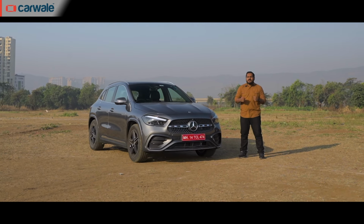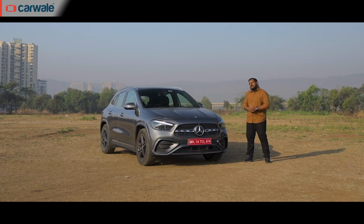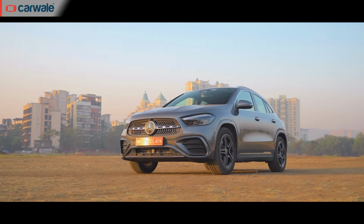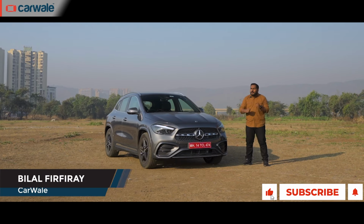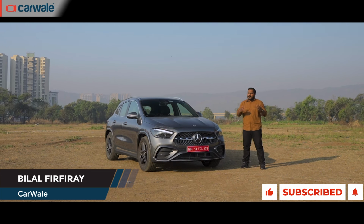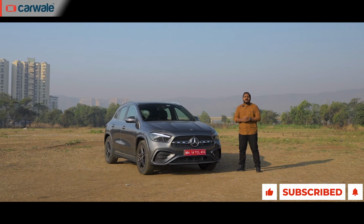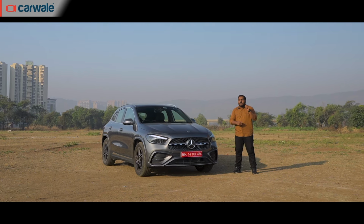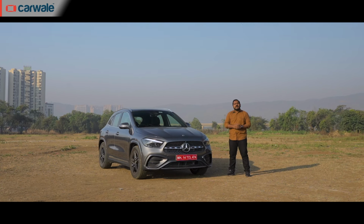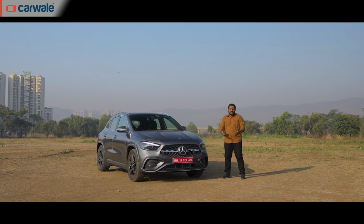So to celebrate its first decade of existence, even here in India, this is the new and updated MY2024 Mercedes-Benz GLA class. And in this video, we'll be taking a closer look at all the changes this update brings with it. We'll be taking a look at the feature list and the comfort it offers. And stick around till the end if you also want to know the real-world Carwale diesel mileage of this Mercedes-Benz GLA 220d 4MATIC. You're watching Carwale, I'm Bilal, and let's begin.